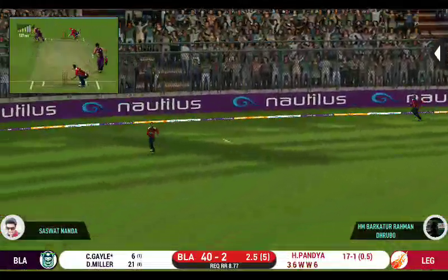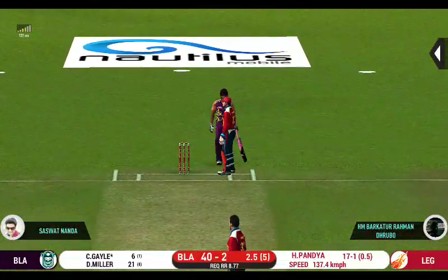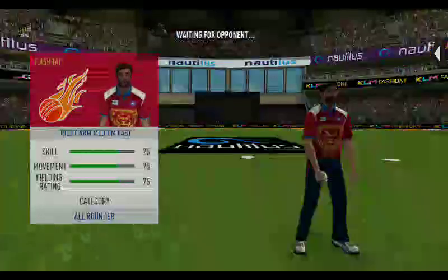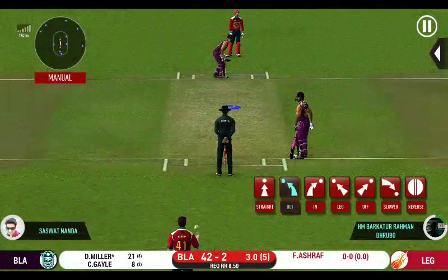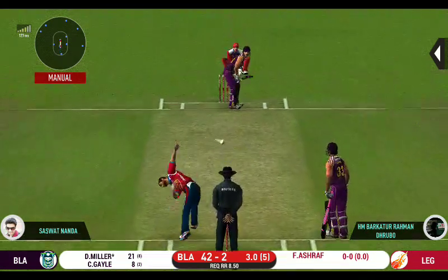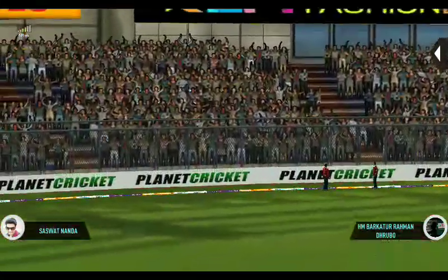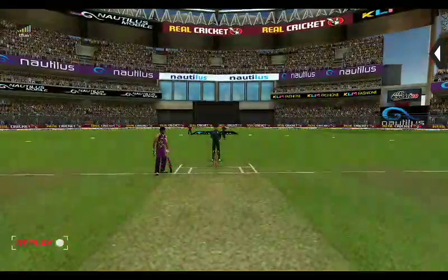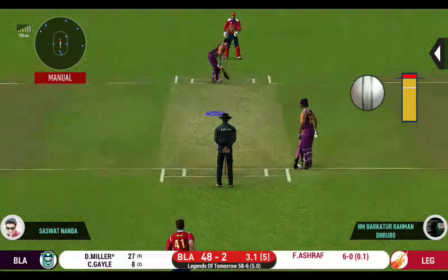They are calling for two. That is excellent running between the wickets. Pacer introduced from the other end. Here is a fielder at deep extra cover. Oh, that's huge. It's disappeared way into the stands. He is arguably one of the best hitters in world cricket.